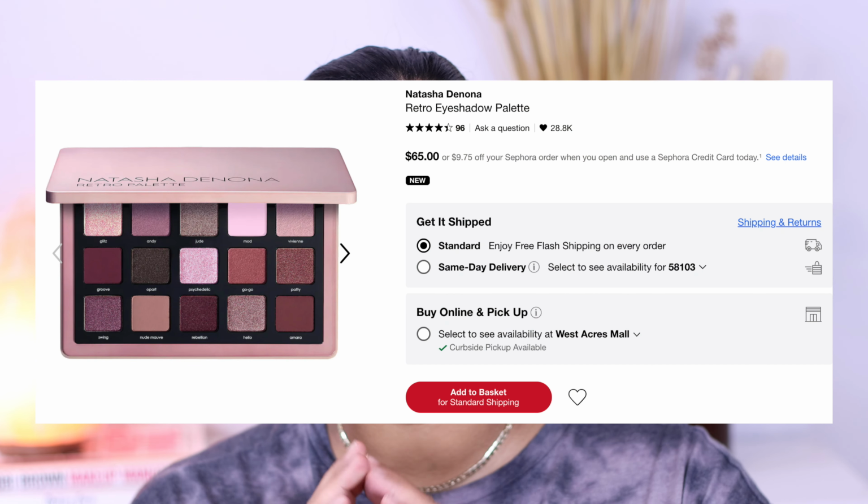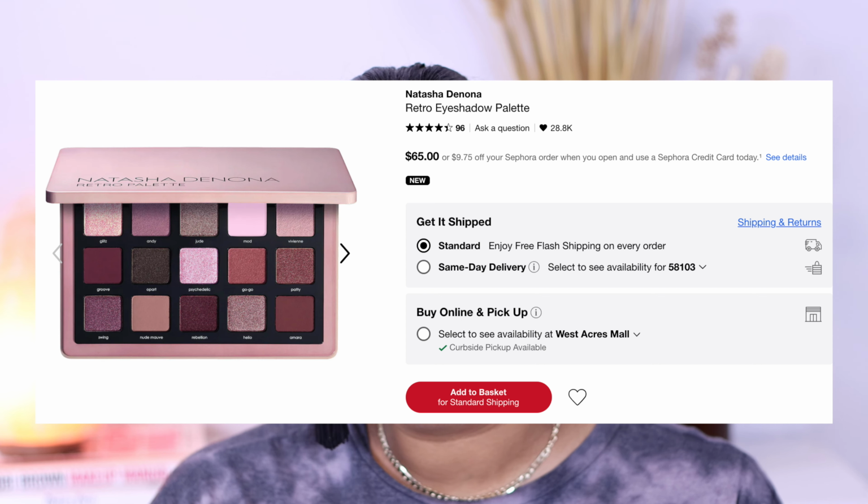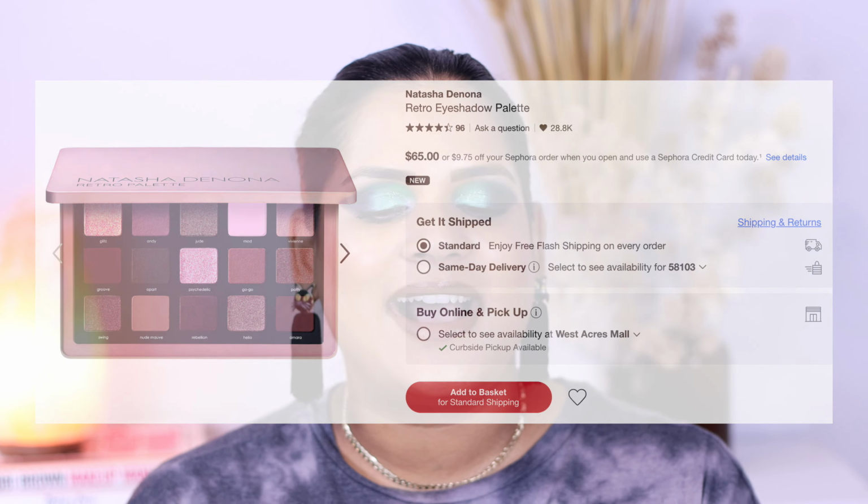Next is, there's a lot of Natasha Denona in here. The next one is the Retro palette. This is a newer palette from her. And honestly, again, another kind of boring berry tone palette. I was kind of like, come on, Natasha. Give me more like Circle Loco. Give me more of the Trio Chrome palettes. You know, give me more color.